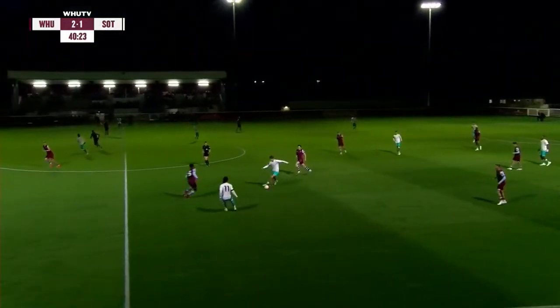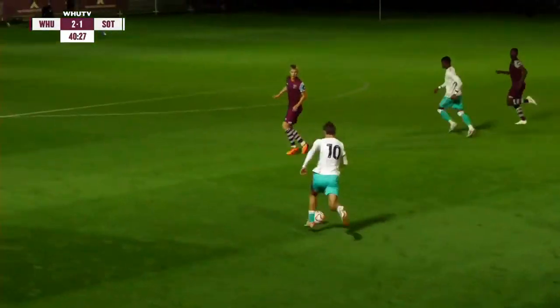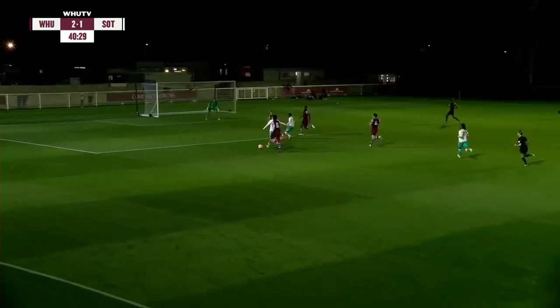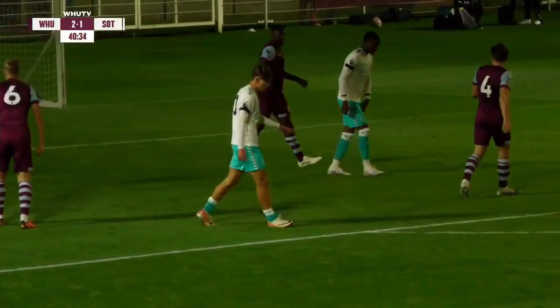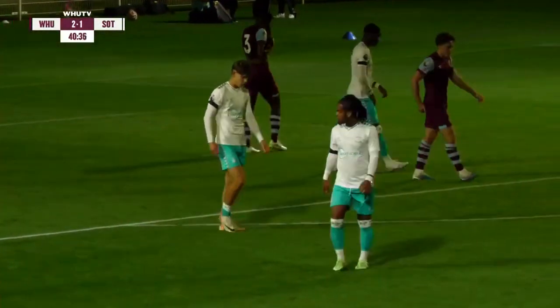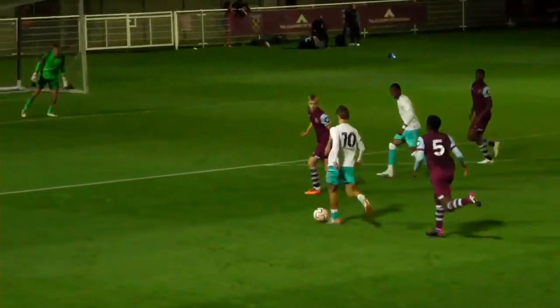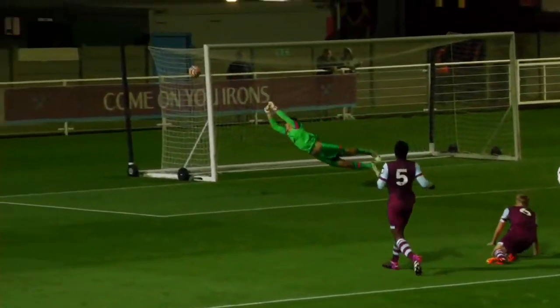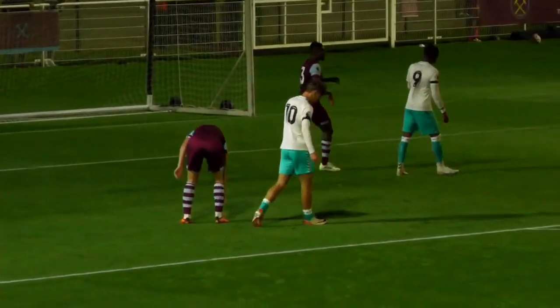Marshall's continuing a fine week of goal scoring form. Goals against Celtic and Bristol Rovers, and there was almost a goal there for Southampton. Tyler Dibbling going on and on. Hit the net, just the wrong side of it from a Southampton point of view.